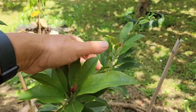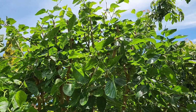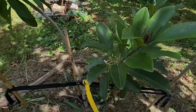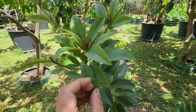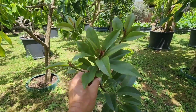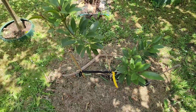Only when it's established, though. Not when established like that. When it's that big, that's when it can take 40. Not when it's a little pipsqueak. When it's a little pipsqueak like this, it cries, man. The leaves turn yellow as soon as the temperature hits 24 Celsius. It can't take heat when it's a baby. And right now it's a little baby.